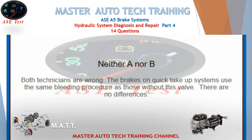Neither A nor B, both technicians are wrong. The brakes on quick take-up systems use the same bleeding procedure as those without this valve. There are no differences.